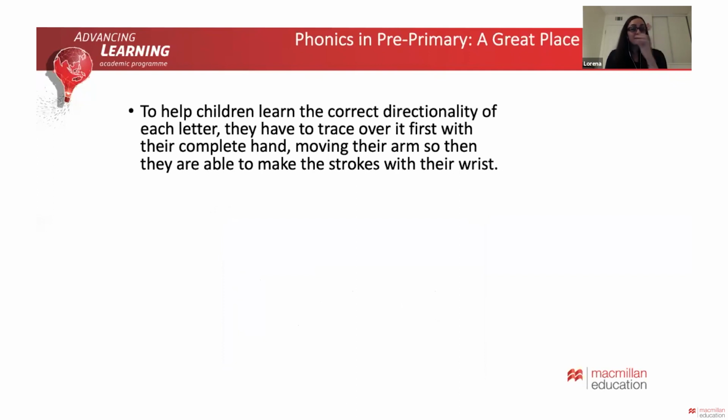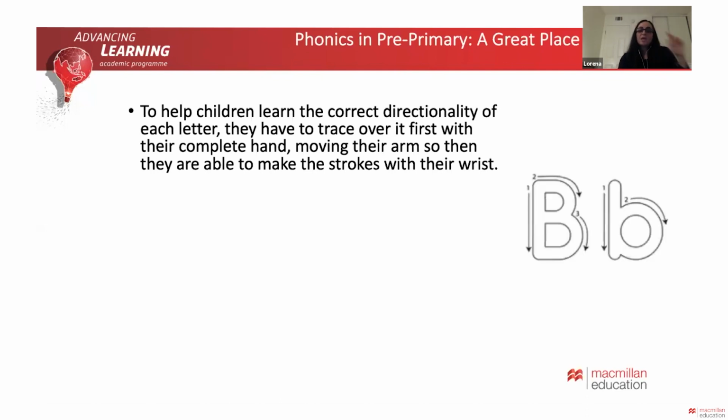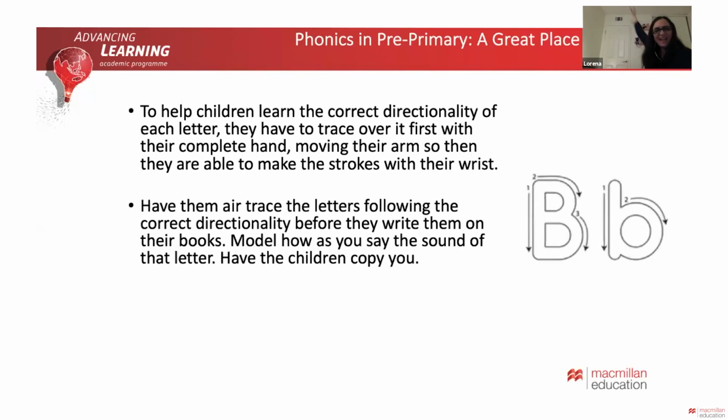To help children learn the correct directionality of each letter, they have to trace over it first with their complete hand, moving their arms so they are able to make the strokes with their wrist. So first they have to move all the arm, so then they are able to do this, okay? So what can you do? You can draw big letters on the board or on construction paper, and you can ask them to go and, with paint or with chalk or with markers, trace over the letters following the arrows, okay, the directionality, as they say the sound.